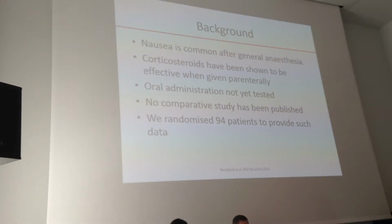Nausea is common after general anesthesia, and when you perform a laparoscopic surgery with insufflation of carbon dioxide, it is known to increase PONV. Corticosteroids have been shown to be effective when given parenterally. In our clinic, all patients were given 8 milligrams IV from the standard protocol. Oral administration was not yet tested.